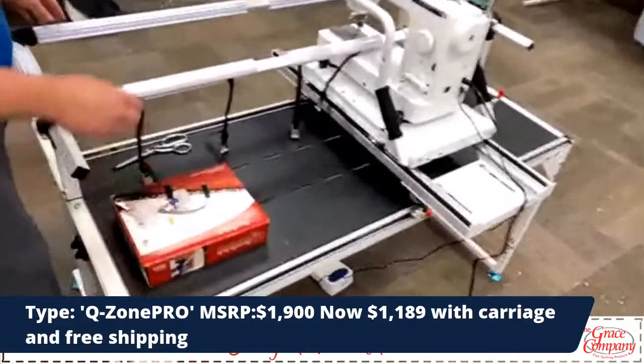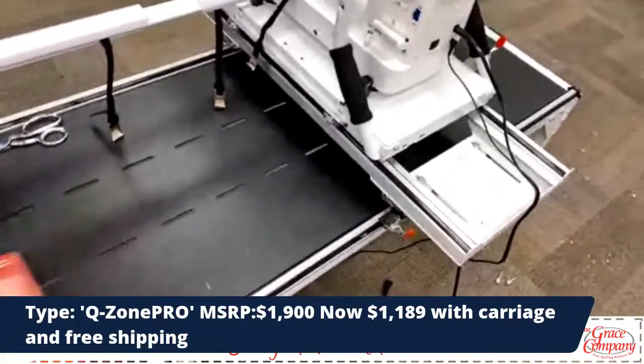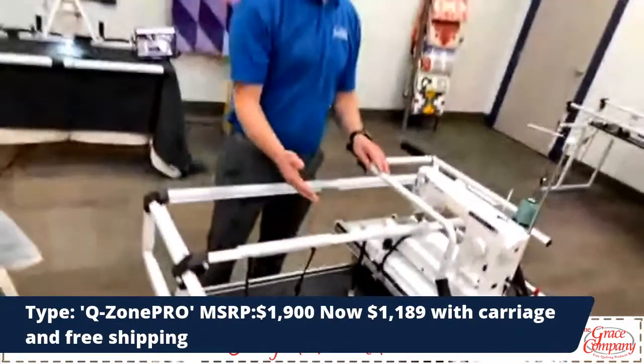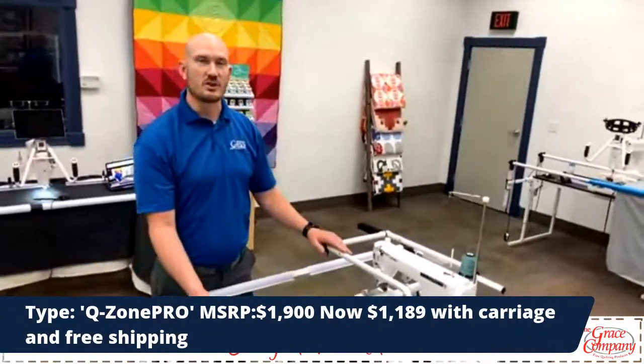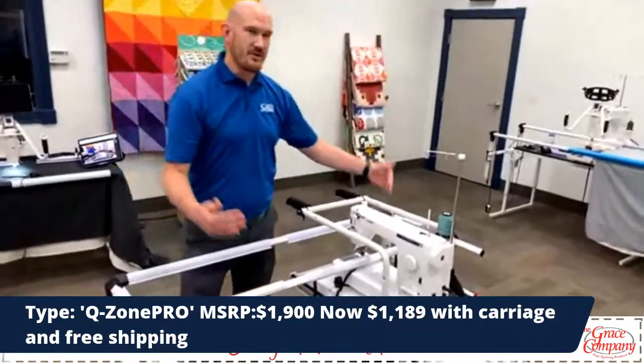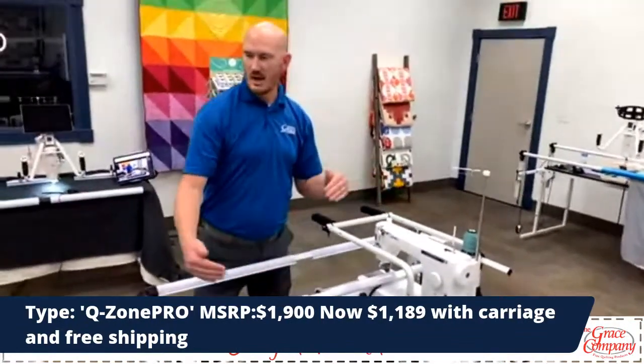The other difference is this frame comes with a couple accessories that this one doesn't. The cloth leaders are included. The cloth leaders are something fantastic. It's a way to attach your fabric to allow it to quilt edge to edge.